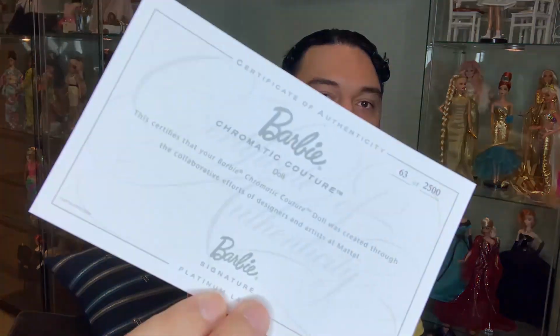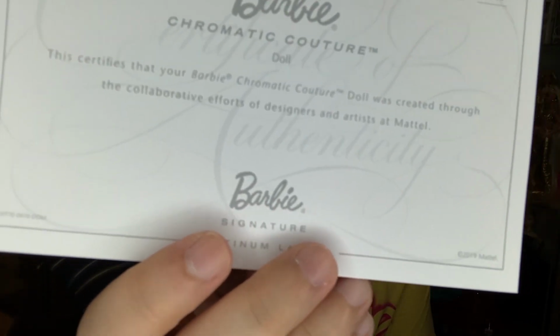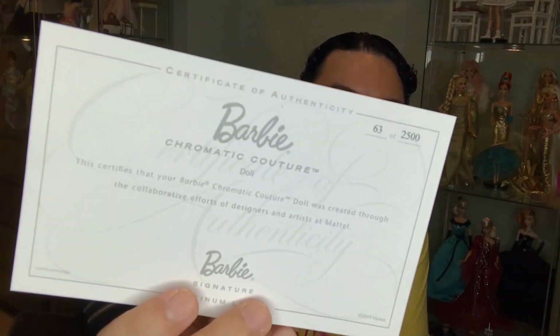All right, so here is my certificate of authenticity. It says Chromatic Couture Doll. This certifies that your Barbie Chromatic Couture Doll was created through the collaborative efforts of designers and artists at Mattel. And it is a numbered edition. It's platinum label, of course, because it's a convention doll, and the edition size is 2,500. So there are 2,500 of these dolls out there.